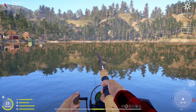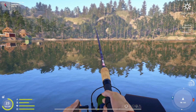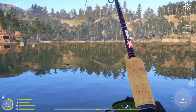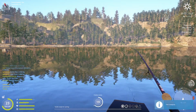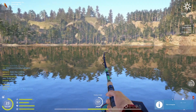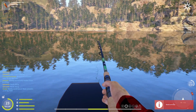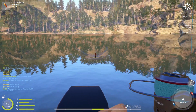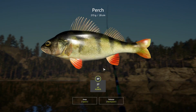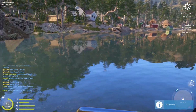It's getting a little bit late in game and in real life. Almost 9 o'clock, so I need to get this uploaded. So I'm probably gonna go ahead and just head back to the dock. That was a decent perch there. It also was a small but okay perch.